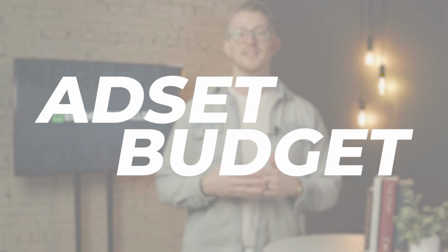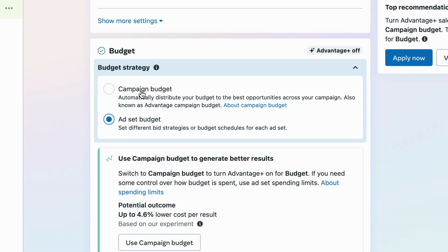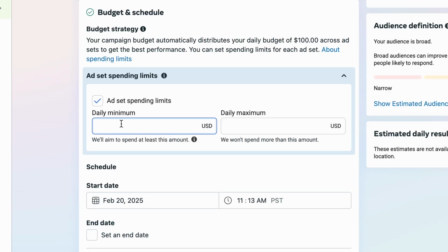Speaking of, the third update is that we have ad set level budgets now, but there's a Meta plot twist. They actually advise against it, and they recommend setting spend limits on an ad set level so that you can have a little bit of control over it while still using a campaign level budget to spend, which is a little bit confusing because they're saying you have ad set level budgets, but we recommend campaign level budget, and then you just control how much goes to each ad set.